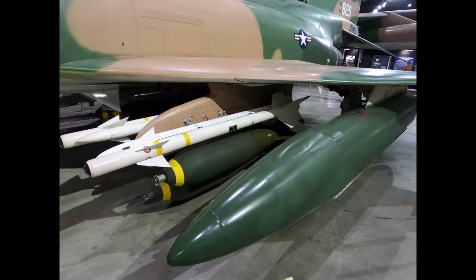There's some of the loadout. So I mostly don't know what we're looking at. The thing closest to us, I'm pretty sure, is a fuel drop tank. The white one with the fins near the nose, I think, is a Sidewinder, maybe? It's certainly some kind of air-to-air missile. And the stuff below that are bombs. Don't know what kind. Don't know what fuse is in the front. Moving on.